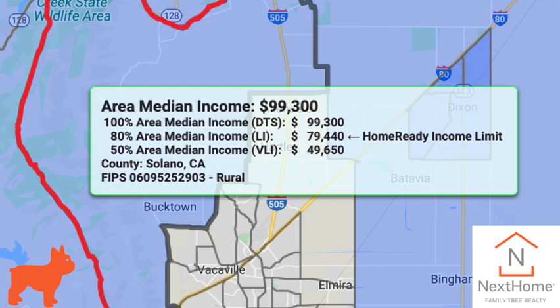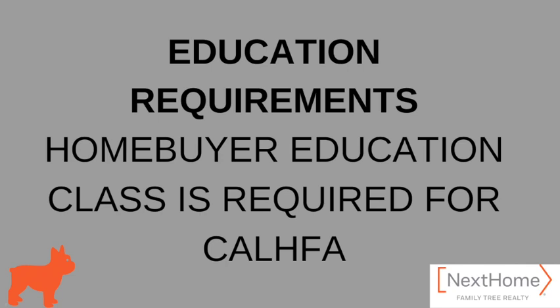80% is $79,440 per year. That means to qualify for this program, you need to make less than $79,440 per year. There is education you need to do. There's a homebuyer education class. It's required by CalHFA for this program. They cost about $99 and take a little bit of your time.